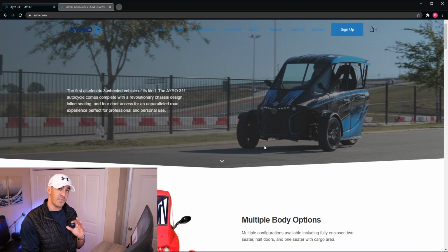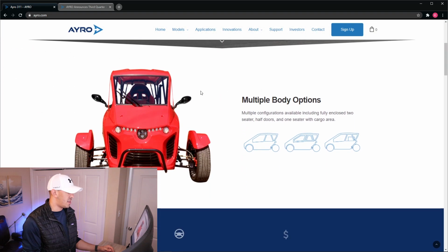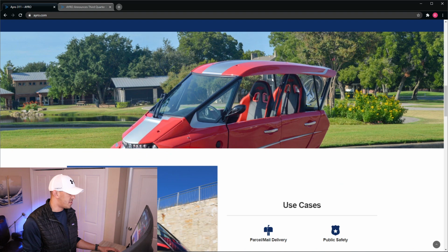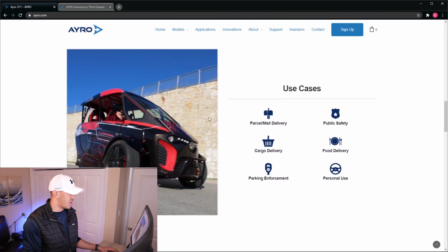So it's a three-wheel vehicle. Let's take a little bit of a closer look. So again, here it is. We have multiple body configurations. Just a little bit of highlights for it. Here's a cool picture of it. And here are the uses.